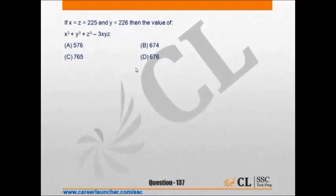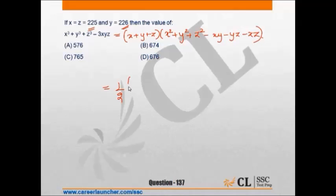The next question is, if x is equal to z is equal to 225 and y is equal to 226, then the value of x cube plus y cube plus z cube minus 3xyz is. This is equal to x plus y plus z into x square plus y square plus z square minus xy minus yz minus xz, or this could be written as equal to half of x plus y plus z into x minus y whole square plus y minus z whole square plus z minus x whole square.